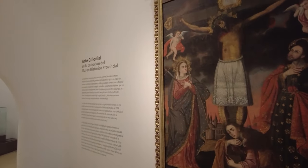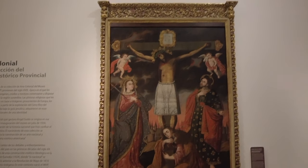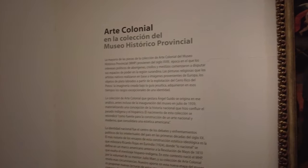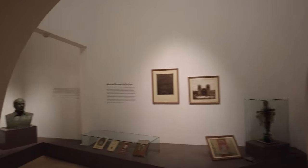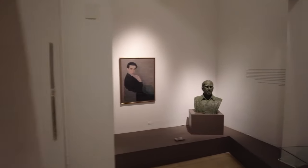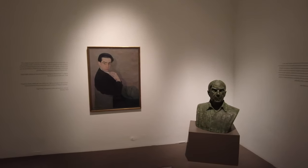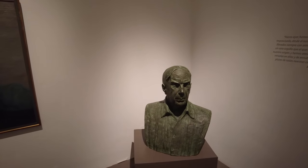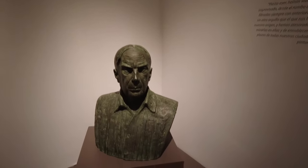And of course, the Museo Histórico Provincial, Dr. Julio Marc, who I believe was the first director of the museum, and so the museum is named after him. So here's all the colonial stuff, and like most colonial art, it's all going to be religious, Catholic. That's the colonial art. Let's see, who's this? Alfredo Guido. I think this is Dr. Julio Marc, the guy who the museum is named after.